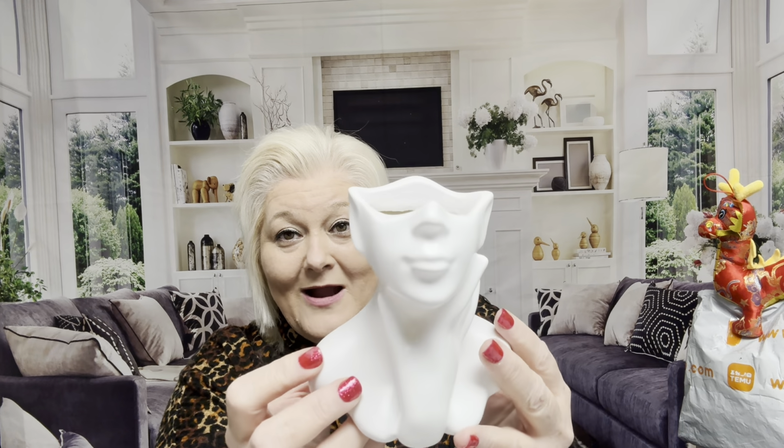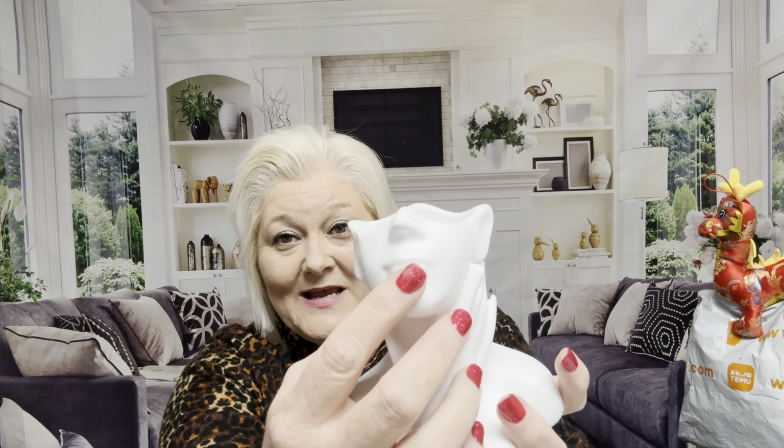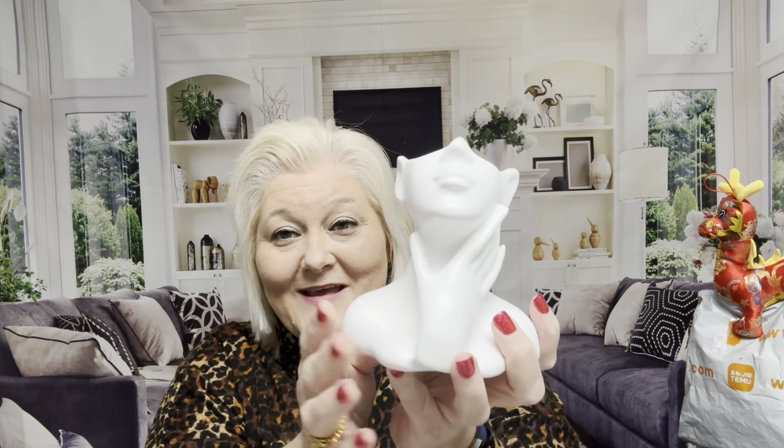So yes, guys, it's not one of those things where if you put it somewhere it falls over. I think it's tough enough that it wouldn't crack. I really, really love it. I love the detail on it. I love the fingers, the hands. It's nice. I really, really like this.